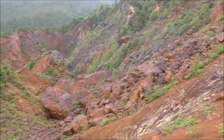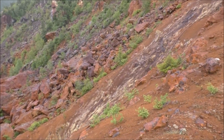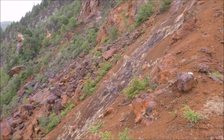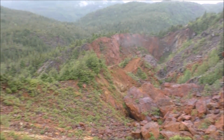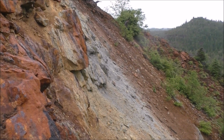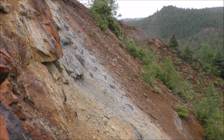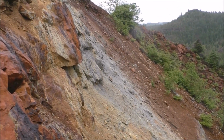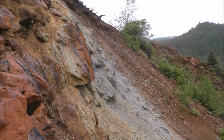And one thing that's really cool that you can notice from a long ways away, and I'm not sure what this is, but there's a big streak of silver. Looks like silver ore or something. Look at that. Really silverish looking stuff. That looks really cool. That looks like silver to me, but I don't know. And they keep telling everyone I'm not a geologist.